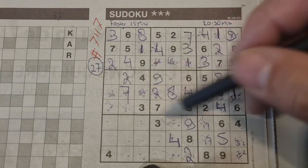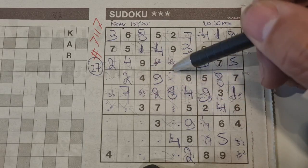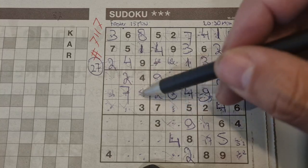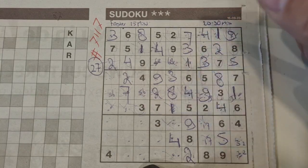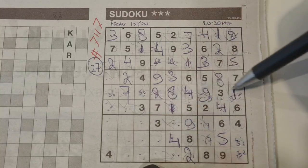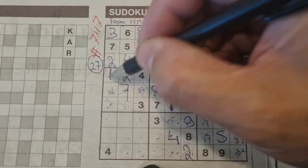2 missing numbers in this big square. The 1 is missing. The 2 and the 3 is missing. 1 and 3, 1 and 3. We have a 3 in this row. No 3 there. 3 should be here, and a 1 goes there. 1 in this row, 1 in the middle row. So the row above, the only place left for the 1 should be there.